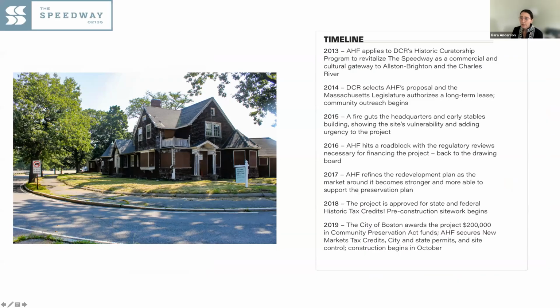Great. Thank you, Kevin. It's always so nice to be reminded, so eloquently and interestingly, of the Speedway history. It's really so fascinating. I'd like to start off by briefly describing the Architectural Heritage Foundation. I think that's an important part of the story. We're a 501(c)(3) nonprofit developer with a broad mission to accomplish historic preservation. And we do that in a number of ways. In this case, through direct development and long-term stewardship.